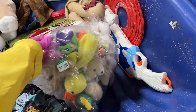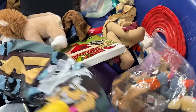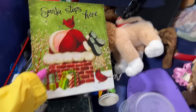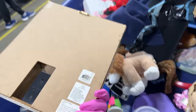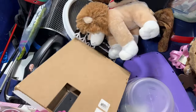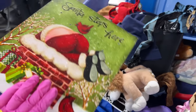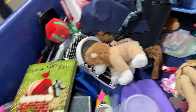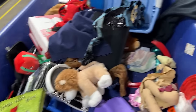In here. Kind of want to open it and take a gander. Is this Tasmanian devil? Like, Santa stops here. It's a light up one. And that's too much. You know, I just, it's not even, it's just too much.